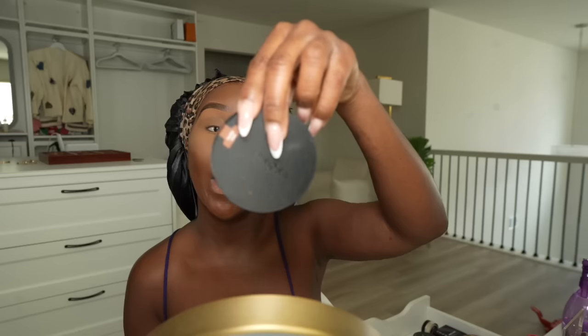Laura Mercier. This is the honey. Is it honey? Yeah. Honey setting powder. I feel like whenever it's almost done, it'd be so hard to get the powder out. Maybe I need to just take that little barrier with the holes in it off. You know what I mean? Go ahead and press this. All right. Let me go ahead and use this powder. This is the Sephora matte powder foundation. I'm actually gonna use that to set the foundation.